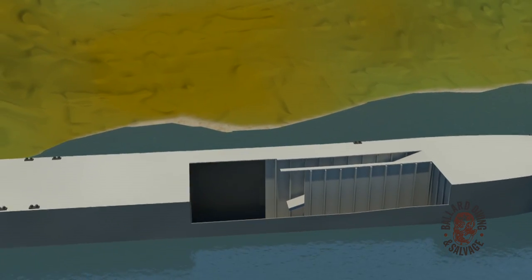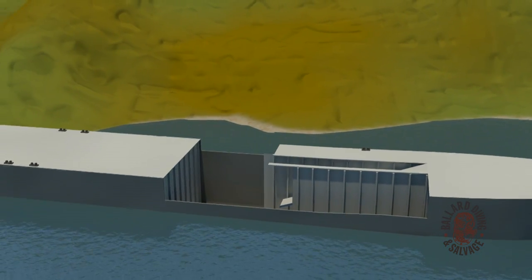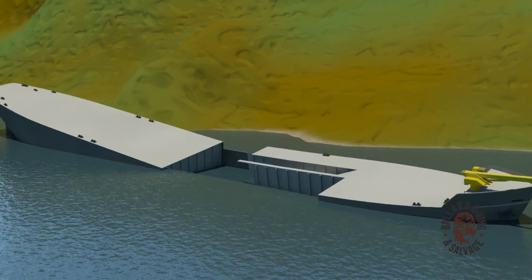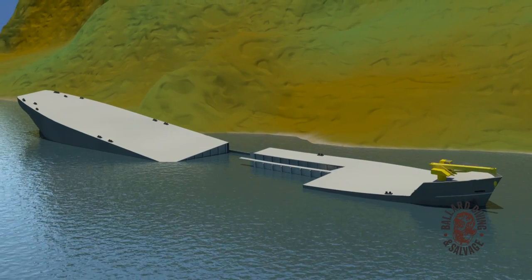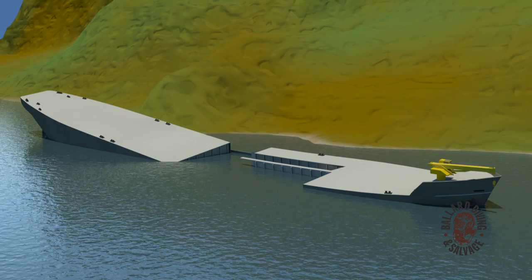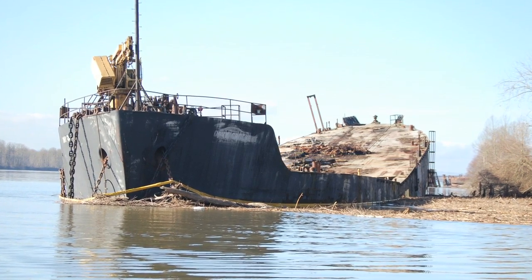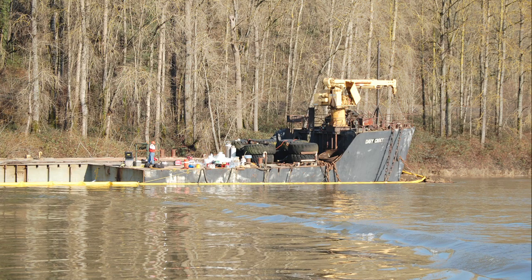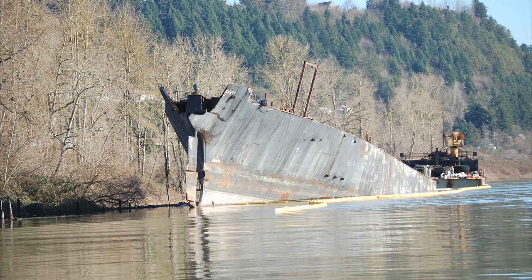Original construction methods, coupled with an inherent weakness in design, caused a structural failure within the ship. The Davy Crockett had buckled, and now was resting on the bottom of the Columbia River. Her forward hull was compromised and sank onto the river bottom. The watertight stern remained afloat, yet was still hinged to the bow.